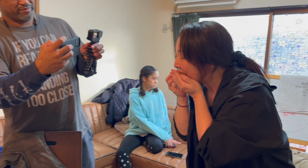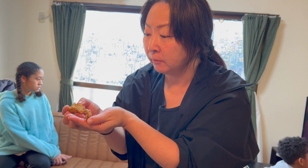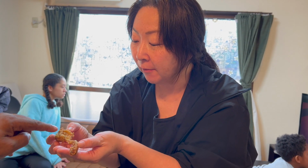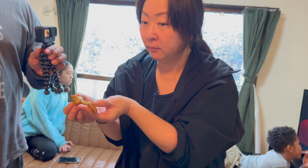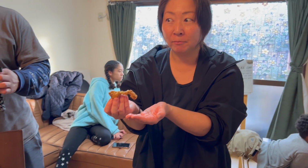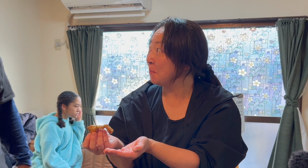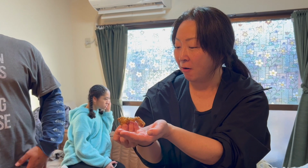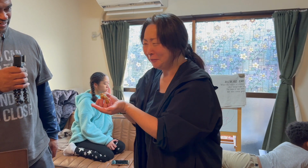Trust me, you'll like it. Bite that right there and you'll see. Just trust me. Bite that and you'll blow your mind. Down the hatch.